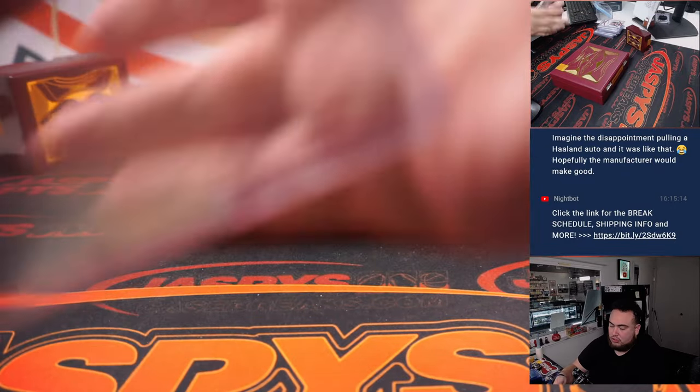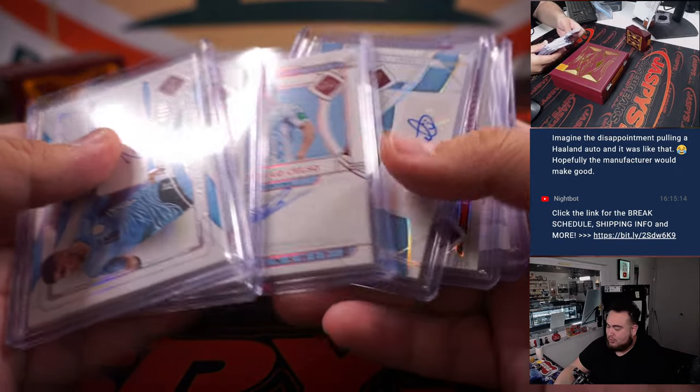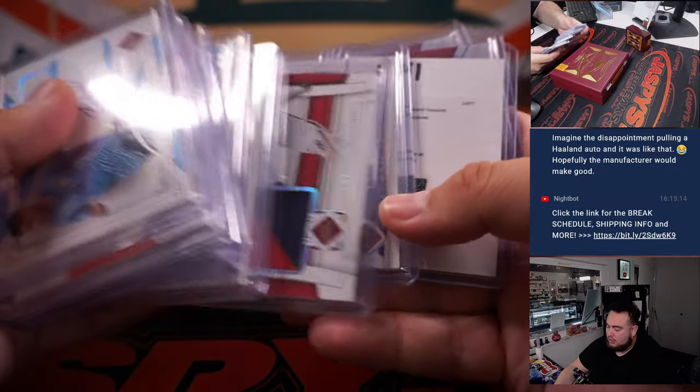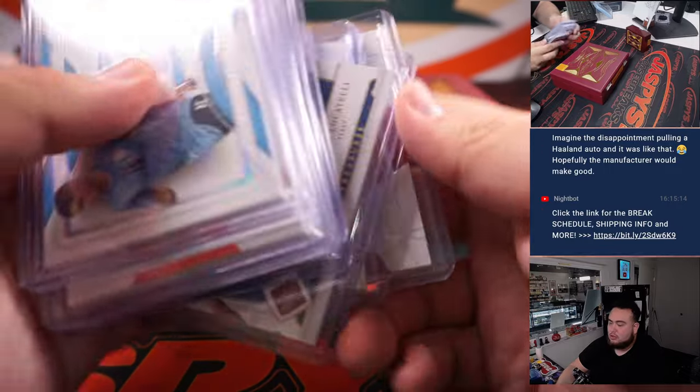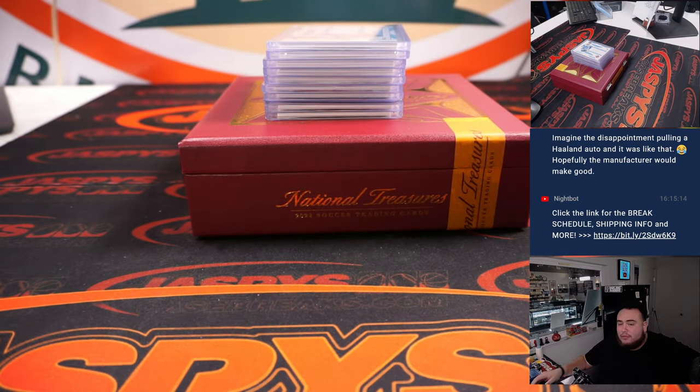And just like that, there you go, guys. Just a quick little one-box break. Very nice one, though. That Vinny Jr. auto was nice, redemption, 25. Solid stuff here, guys, as always. Again, next one is in the store. Should be from a fresh case.